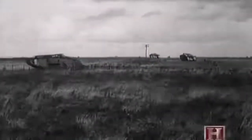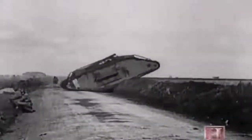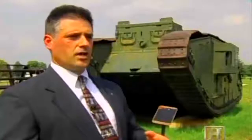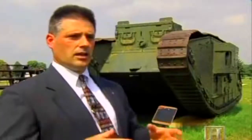Developed by the British Army, this 28-ton siege engine traveled at a top speed of almost 4 miles an hour and crossed 10-foot trenches. It was also equipped with 2 57-millimeter cannons. The tank is essentially a moving gun platform. It allows you to have a varied caliber of weapon in a vehicle moving along and targeting fixed positions.